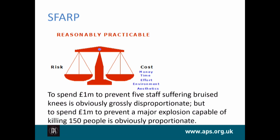And the Health and Safety Executive have told us that to spend £1 million to prevent 5 staff suffering a bruised knee is obviously grossly disproportionate, but to spend £1 million to prevent 150 people being killed in an explosion is obviously proportionate. So they define the concept at either end of the spectrum. What, so far as reasonably practicable means, was actually decided in a court case in 1943. So we've had it around for a long time.